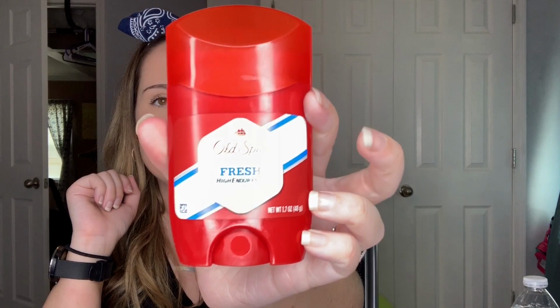Okay, next item for the boys out there. My husband really likes the Old Spice Endurance deodorant, not the antiperspirant, the deodorant. He likes the gel-ish formula. He does not like the white deodorant. He says it leaves marks. Whatever, it's fine. So at some Dollar Trees, not all, but some, they have the Old Spice Endurance.